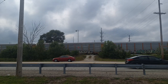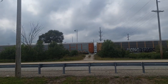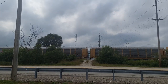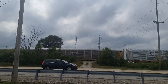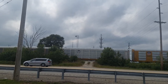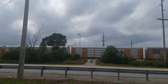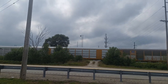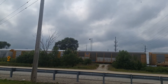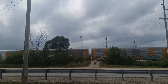Uh-oh, is this train stopping? This is a 1x0 southbound auto rack train. Hey, look at that. 709-160, CPKC Hourglass. 709-176, 699-176, excuse me. Let's see, Union Pacific, 995-386. Is this train stopping?